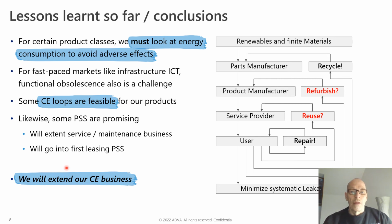And we also see that in fast-paced markets like infrastructure ICT, there may be certain challenges with regard to functional obsolescence. So these two seem to narrow down circular economy possibilities, but certainly enough circular economy loops and actions remain. And in our case, for example, we will more likely concentrate on the most inner loop here and the outermost one with recycling.